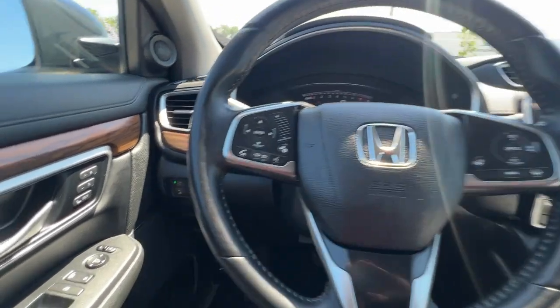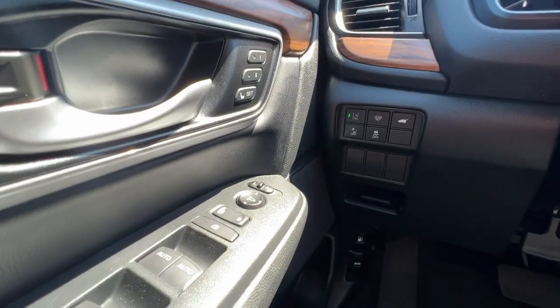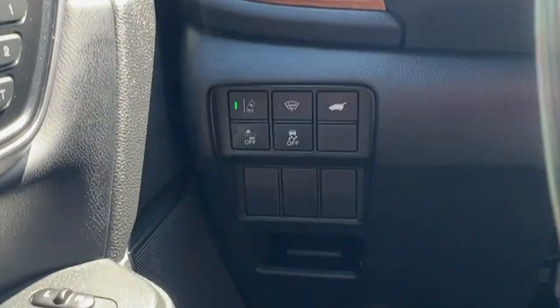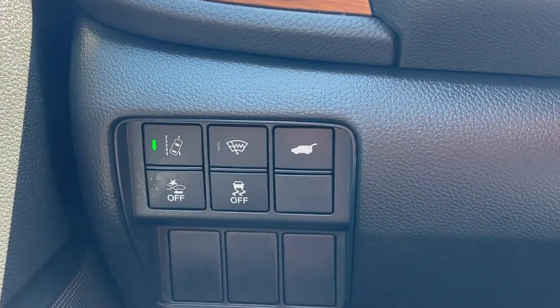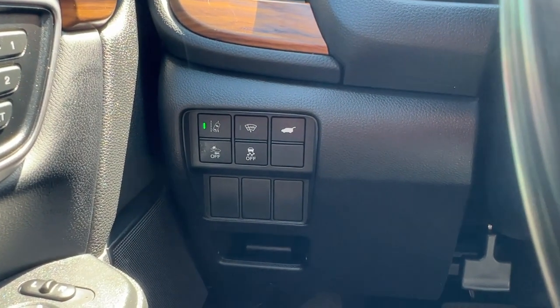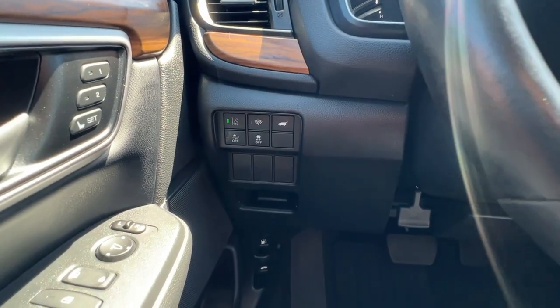Jumping inside, if we check out the door panel over here, we've got our memory settings for our power driver's seat as well as our power windows, locks and mirrors. And then right down here we've got our quick buttons for our pre-collision system and our lane keeping assist, as well as traction control, our power liftgate and our wiper blade de-icer.